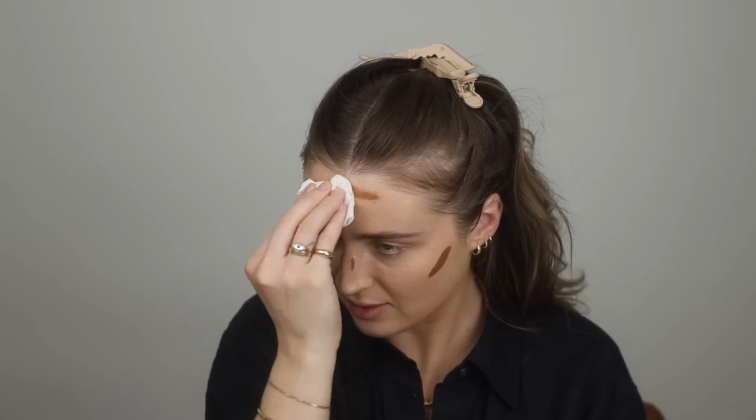Look at that. Just going with the excess on my brush. Oh man. I think I need to blot this off. I can't continue with this amount of pigment.